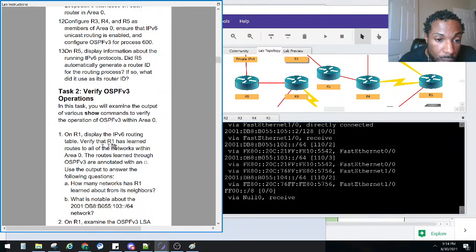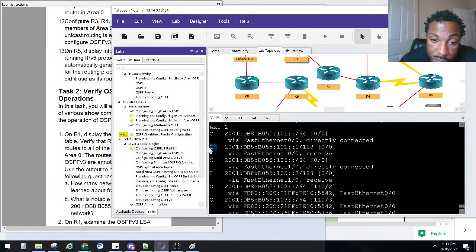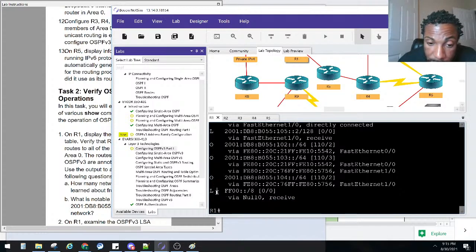Multiple routes here. Verify that router 1 has learned routes to all networks within the area 0. The routes learned through OSPFv3 are annotated with an O, right? We learned that with version 2. Use the output to answer the following questions. How many networks has router 1 learned about from its neighbors? Well, the connected and local routes are the ones we know are configured on us and directly connected to us. We didn't learn that from anybody else. The routes that we learned remotely from other neighbors are going to be annotated with an O, or static if there was, but there are no static routes. So in this case, we got 1 OSPF route, 2 OSPF routes, 3 OSPF routes, and then this is our local route. Don't worry about that.